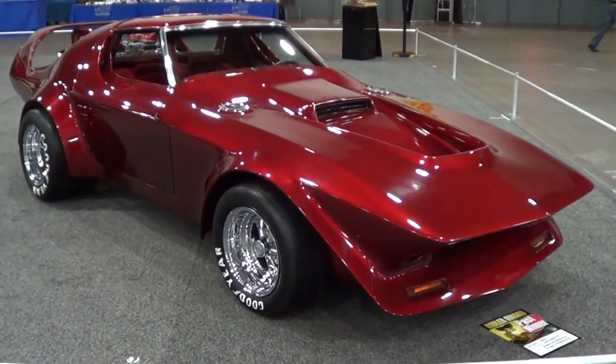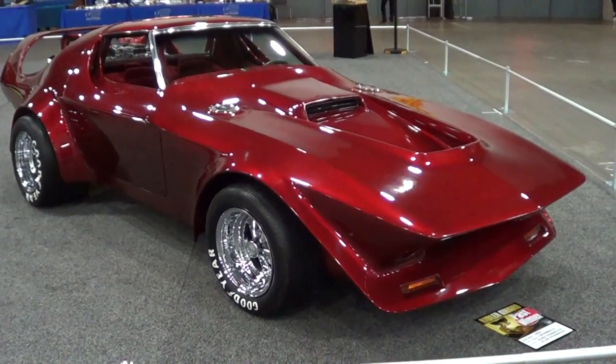Hey y'all, Detroit Autorama 2013, and I got a '68 Corvette that won the Ridler back in '72, and boy, you can tell what they were smoking back in '72. So anyways, let me turn this camera on, we'll check it out, you'll see what I'm talking about. There is nothing about that that says Corvette.